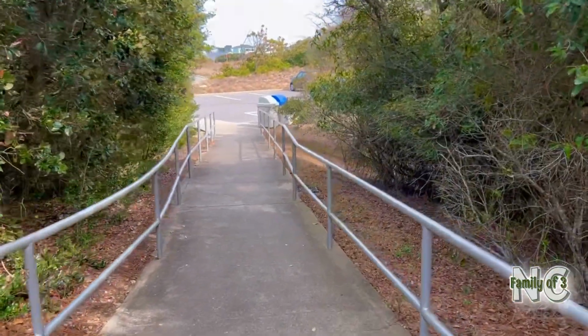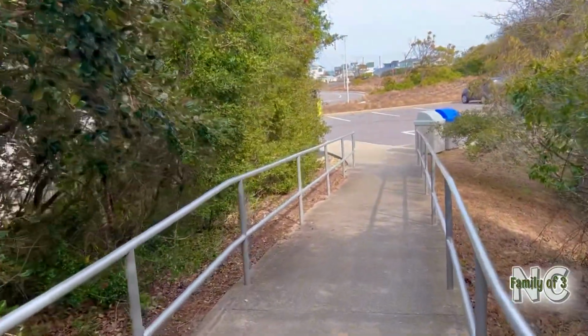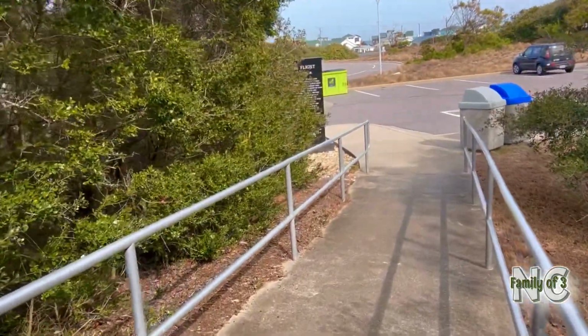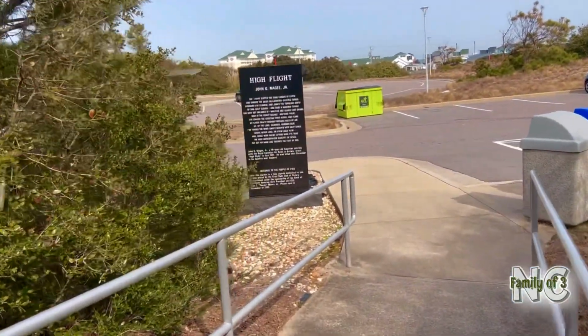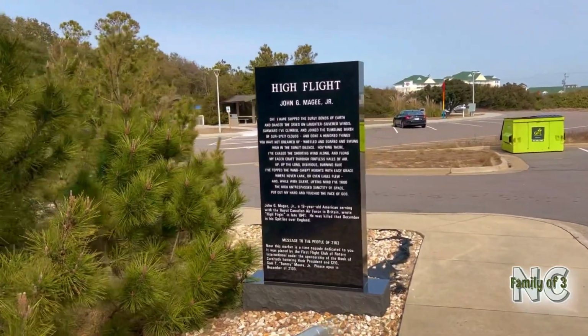All right, folks, this is the ramp we came up to get to it. Just wanted to note too that the monument to Century of Flight is not in any way related to the Wilbur and Orville Wright Flight Museum that we're going to visit as well. It's a little further down, about 7 miles from here.